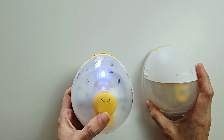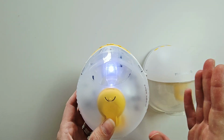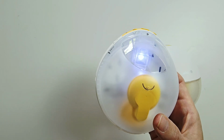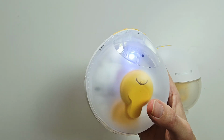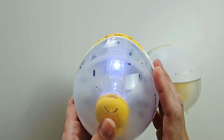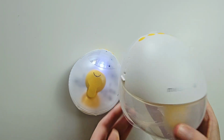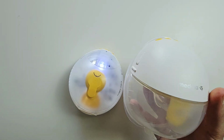So which one should you choose? Medela Magic if you want that app control and tracking. If you prefer that smoother, deeper, almost continuous suction with your pumping, you value your discretion, you want to be able to use your pump remotely, you want that whisper quiet, and if budget isn't your main constraint, then I do think that out of these two pumps, the Medela Magic is a fantastic choice.